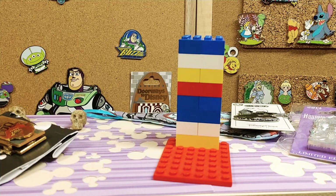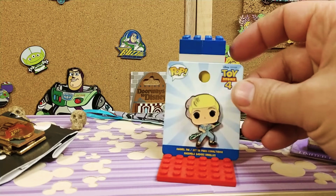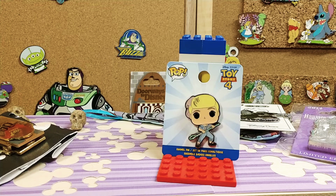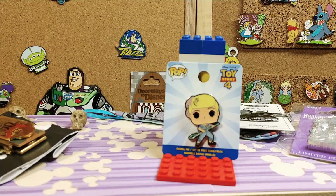But I prefer to do my fumbling with the bubble wrap off camera. Something I don't collect a lot of, Funko Pop anything. I have a couple of Funko Pops because they're Toy Story aliens. Other than that, actual figures. But when it comes to these Toy Story 4 pins, I just can't help it. I'm adding these to my collection.